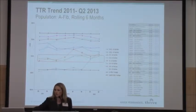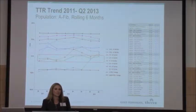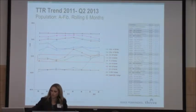So you can see here, this is a trend report that we do. It started in 2011, and you can see the green line, that's Southern California. So we are making progress in our TTR from just a few things that we talked about earlier, of standardization so that we can improve the TTR rate in our patients. The next step that Kaiser has is to actually bring together all of the TE events and see if the TTR is actually improving the TE and bleed rates.